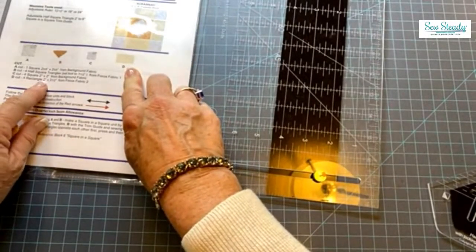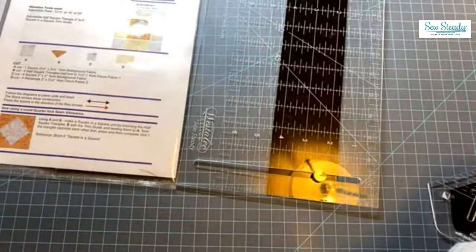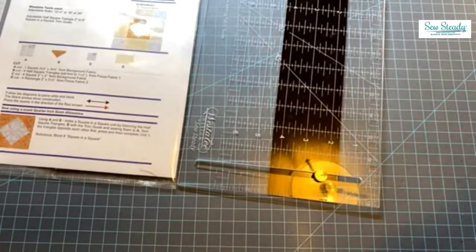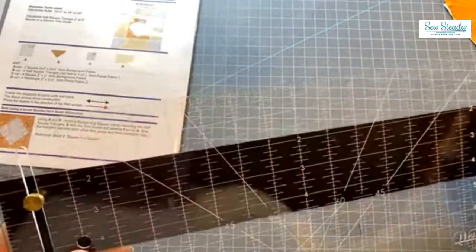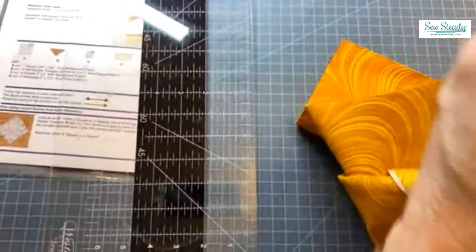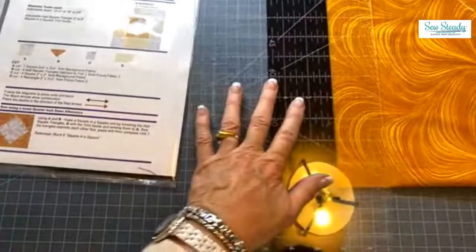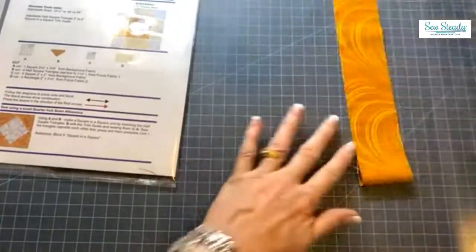All right, so now we're on to our final cut, which is D, and we're going to be cutting 4 2 by 3.5 inch strips, and that's going to be out of my patterned yellow. And that is not going to be a bias cut. That'll just be a regular cut. So that's going to be 2 by 2 inches. Let me cut my strip, and then that's going to be 3.5 inches.